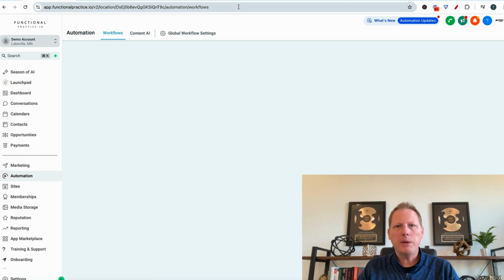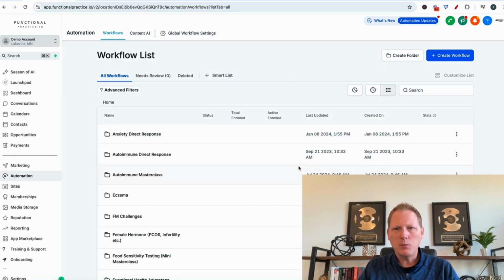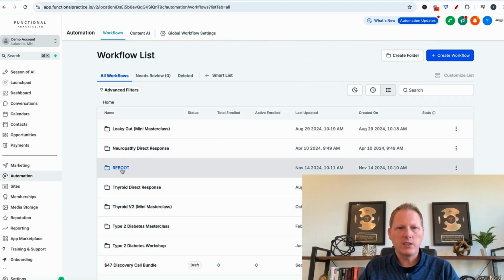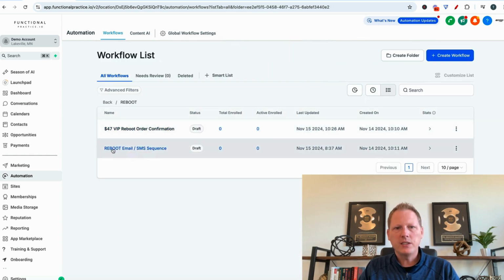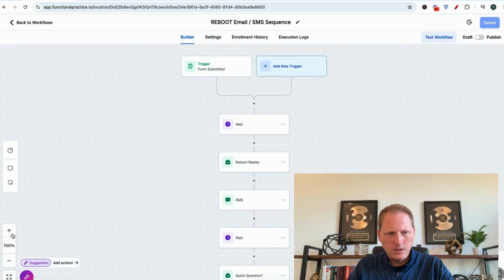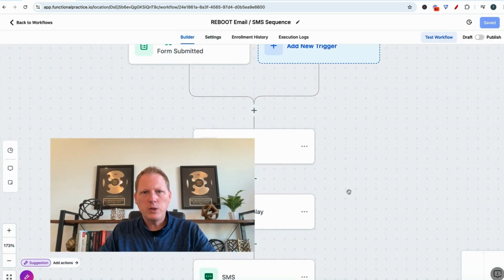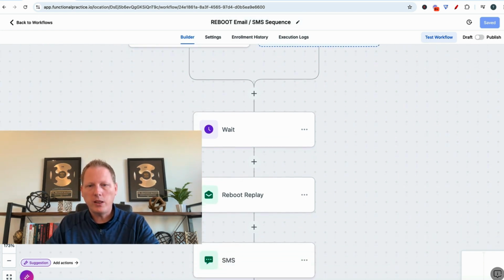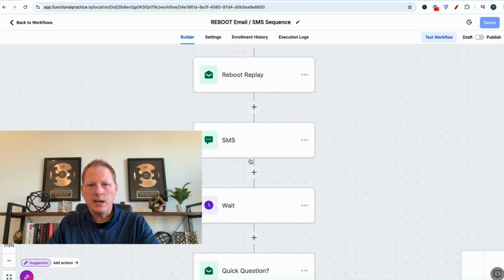And then when you get into the automation, I'm in my demo account, so none of this stuff is live. But when you get into the automation, you go to the second page over, click on reboot, and right here you can see the reboot email. This is the automation. I'm going to open this up, make it a little bit bigger. So here's the replay, right? Here's the trigger. Basically, they watch the masterclass, then they come into here, we wait a little bit. Here's the replay. Send a text, we wait.